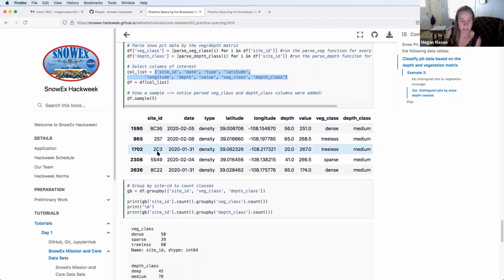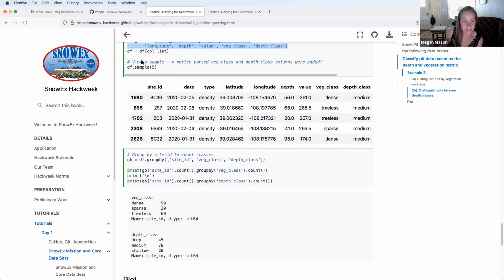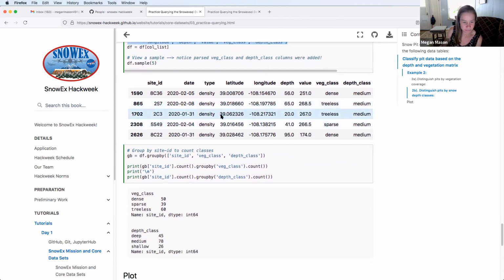So we have our site IDs. These are all the different pit locations. And we have now added a veg class, and we've split them based on vegetation class. And oh, well, this one's funny. The sample happened to grab 5 that were from medium. That's okay. That's how that works. But it did correctly bin them into the shallow and deep too. Kind of fun. It runs different every time.